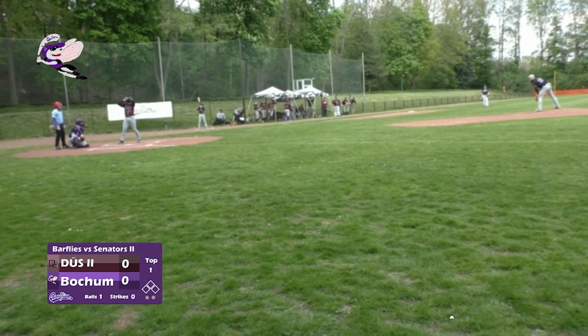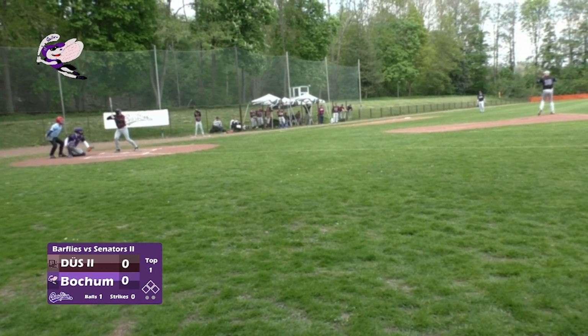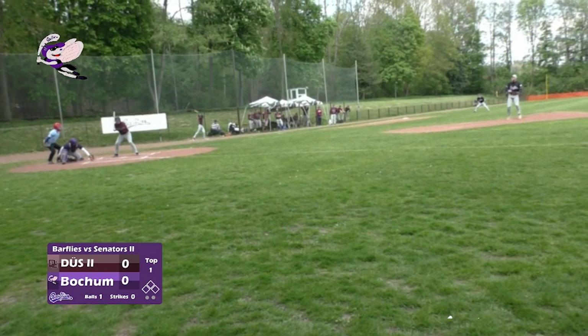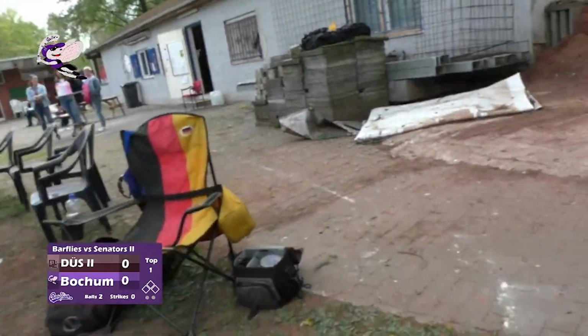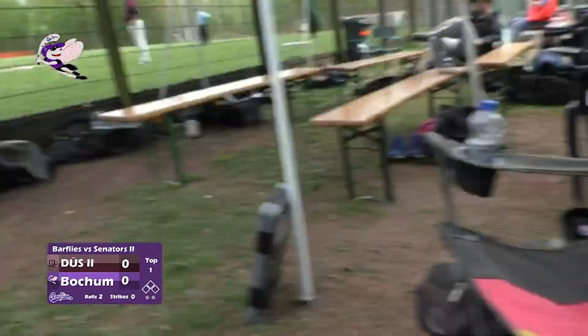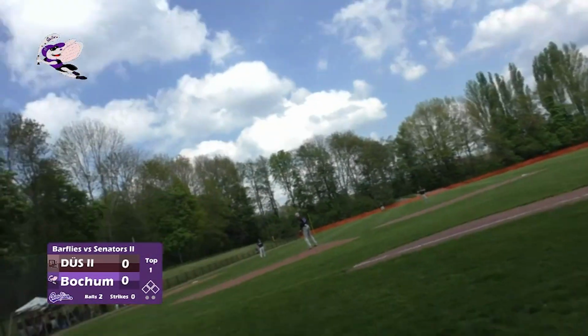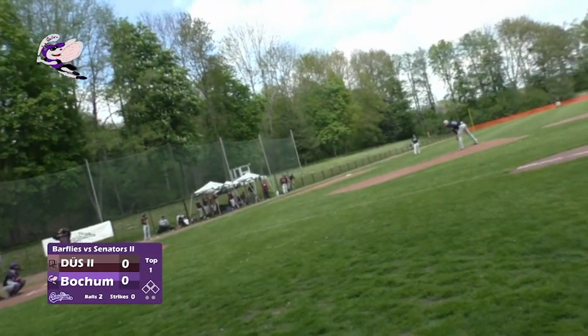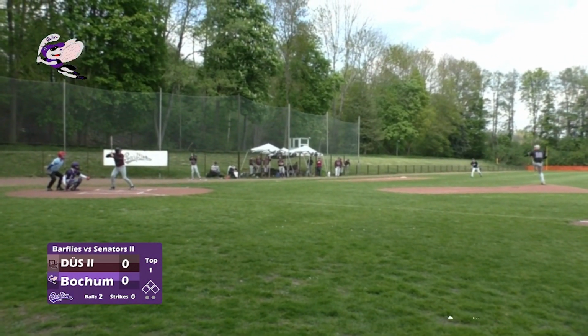This one is from 2022, where Düsseldorf was guest at Bochum Barflies. At bat we have Bonn, number 21. He's the starting catcher for Düsseldorf. This is their second team. Pitching we have Christian Tice.